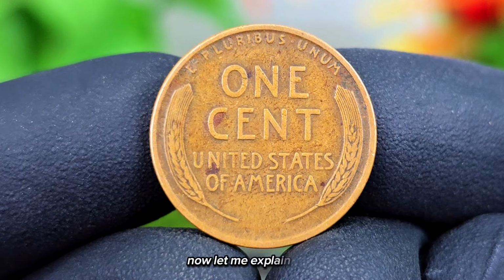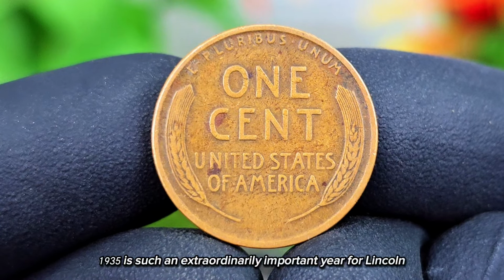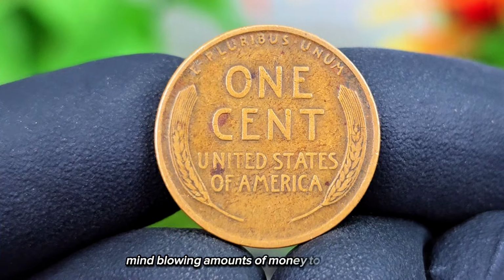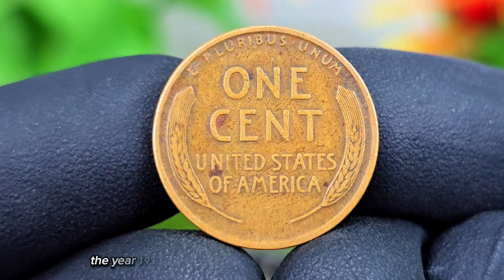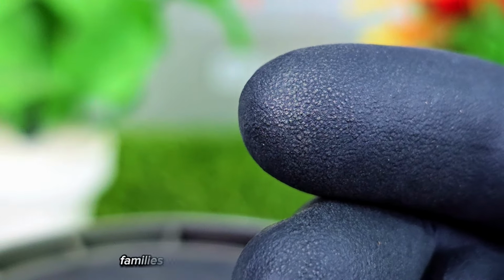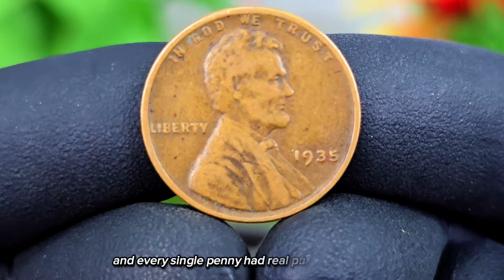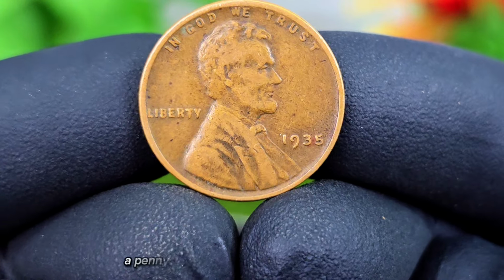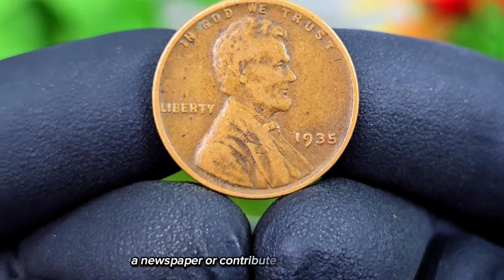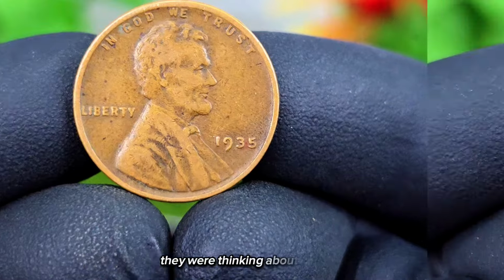Now, let me explain why 1935 is such an extraordinarily important year for Lincoln Wheat Pennies and why collectors are willing to pay absolutely mind-blowing amounts of money to own them. The year 1935 was right in the heart of the Great Depression. Unemployment was still devastating. Families were struggling to put food on the table, and every single penny had real purchasing power. A penny in 1935 could buy you a piece of candy, a newspaper, or contribute to a loaf of bread. People were not thinking about saving coins as collectibles. They were thinking about survival.